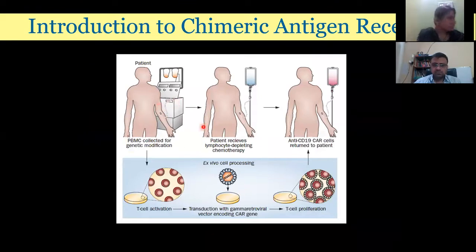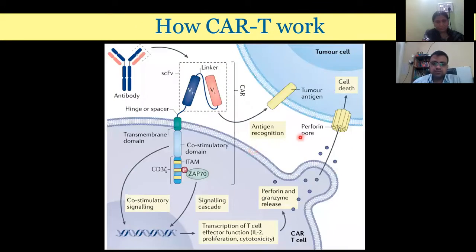So this is the pictorial diagram of the same thing, where the PBMC, peripheral blood mononuclear cells, are collected for genetic modification. Then those will be activated and converted, and then anti-CD19 CAR therapy is given. Before that, the patient is also given lymphocyte-depleting chemotherapy, so that there will not be any lymphocytes which will affect this process. So this is the pictorial diagram of how CD19 CAR particularly works.